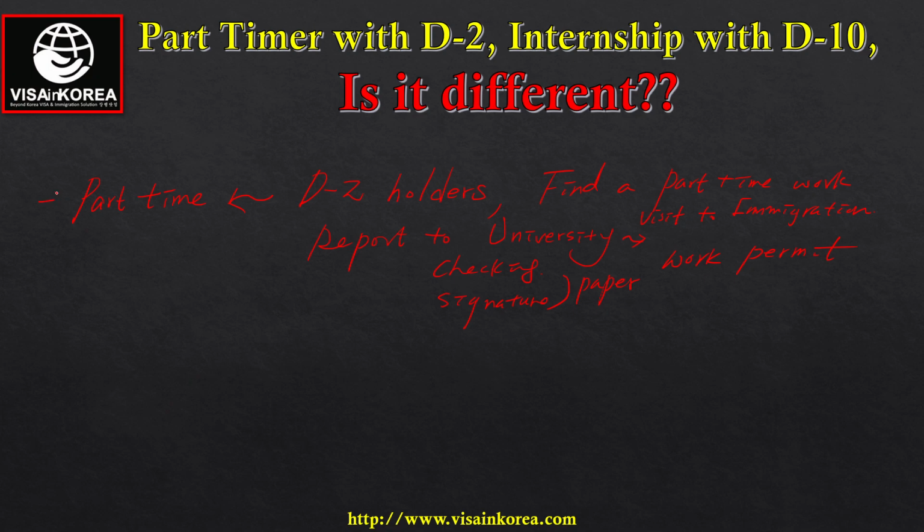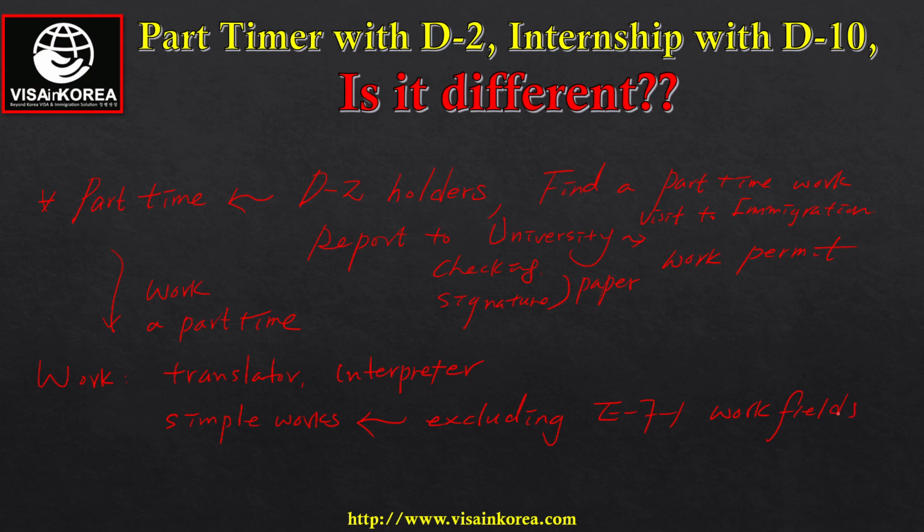A very important thing is when you choose the company to work as a part-timer. You have to work as a translator, interpreter, or simple work. But what is simple work? Simple work excludes the E-7-1 work field. There are 85 jobs in the category, and 67 are professional jobs. So you cannot work in the E-7 work field.